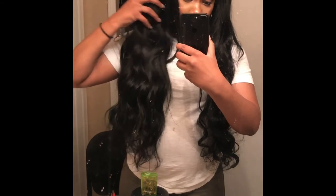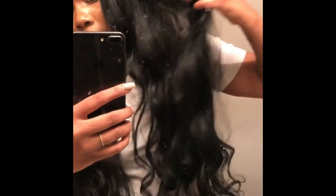Like I said, I curled my hair myself with a 1-inch curling iron. The closure. But yeah, I like the hair, and I'm gonna follow up with an update, I guess, in a little while. So thanks, bye.